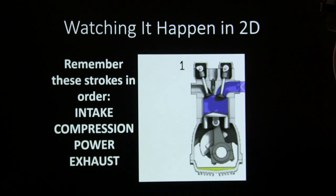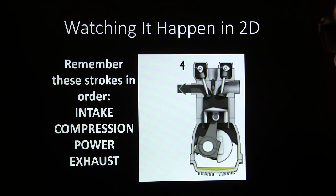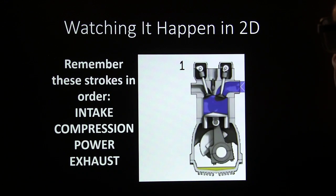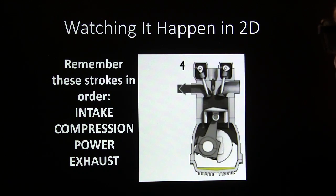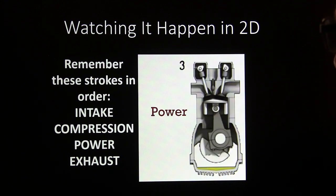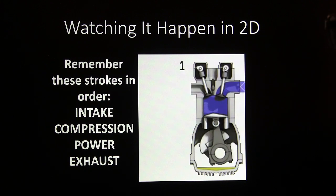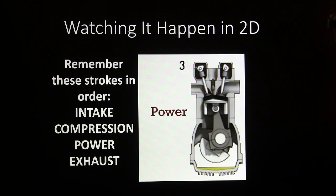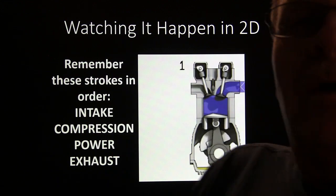Remember these strokes in order. Let's watch them again. Intake, compression, power, exhaust. Intake, compression, power, exhaust, in that order. Intake, compression, power, and exhaust. That's watching it happen in 2D. That's just one of your cylinders.